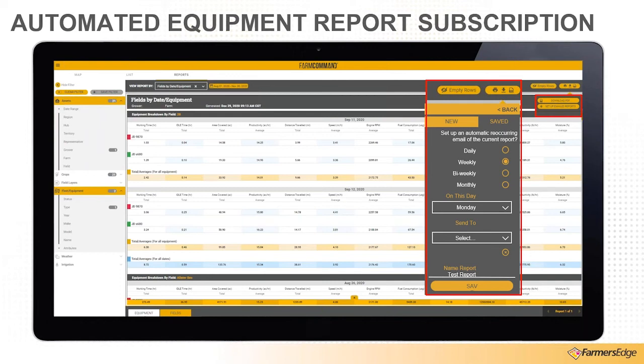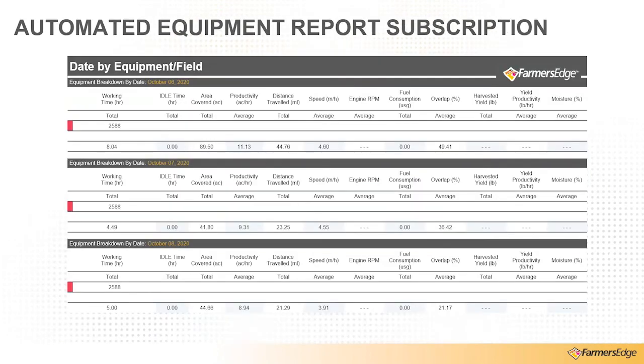And different operations need different things. If you're just a one-man show, maybe getting a monthly report would be good, just to show you how efficient each one of your machines are, and just getting a big picture view. But maybe if you're a larger operation, you need to know what everyone's doing every single day, because you're not quite on the pulse of every last machine that's moving. So this can be a pretty powerful tool, and it's delivered straight to your email inbox, which is great.